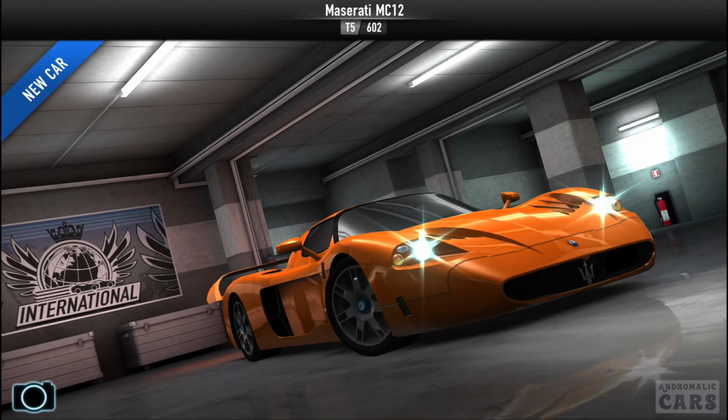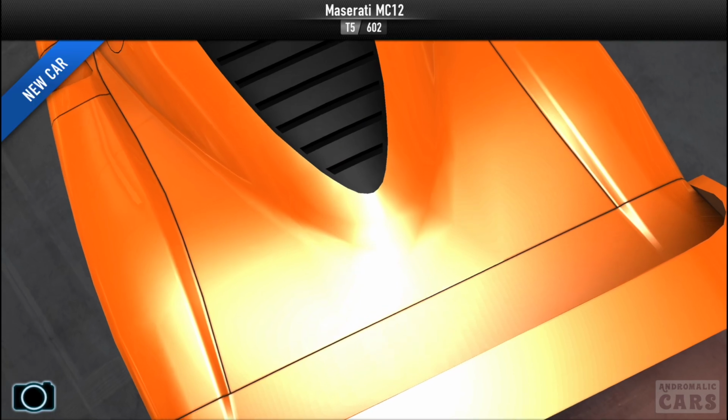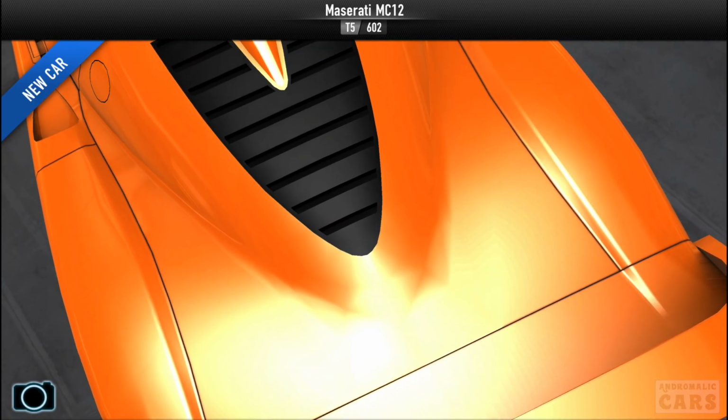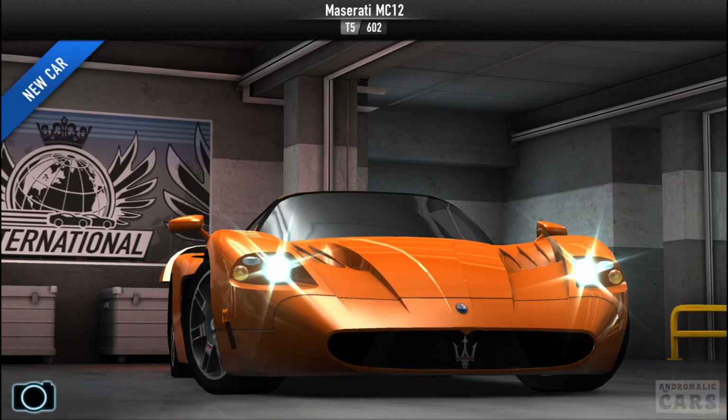The red line RPM is indicated at 7,500, despite being safe up to 7,700. Whereas the Enzo has its red line at 8,000 revolutions per minute.